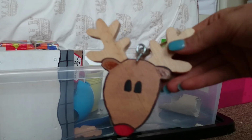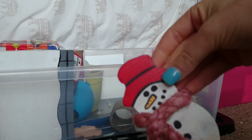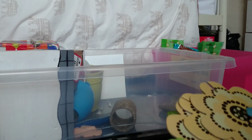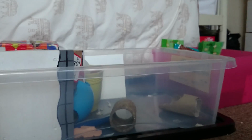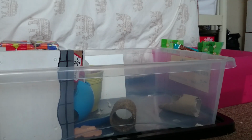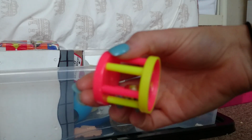Then have our reindeer chew from Hop Nibble Squeak, our snowman dangly chew from Hop Nibble Squeak, and our red snowman chew from Hop Nibble Squeak. We have two more of these, one more. This is the yellow flower and another piece of the apple one. We have a reindeer chew from Pets at Home and two jingly items which used to be the rats.